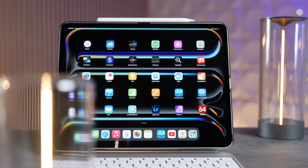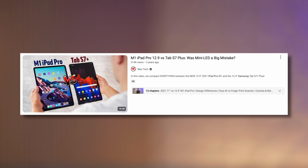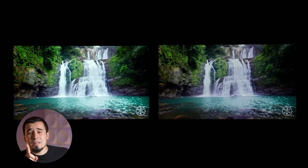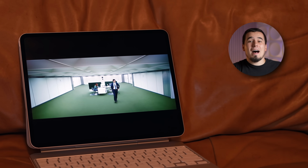Pro, the same OLED that I conveniently used to make fun of back when we compared Apple's Mini LED iPad Pro display to Samsung's OLED. And no, it's not because I'm biased. I actually have a really good reason for it. Apple's OLED is just better. There you go, I said it.